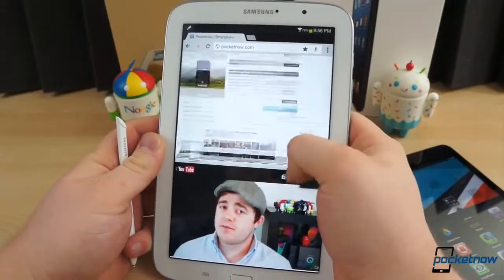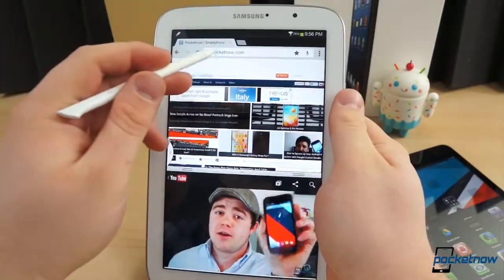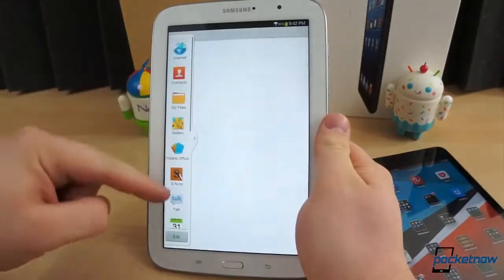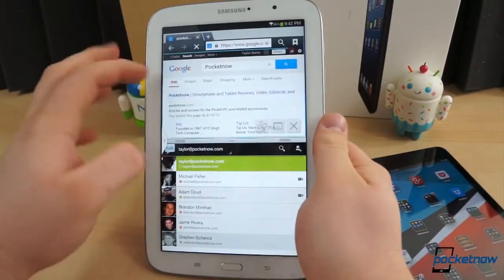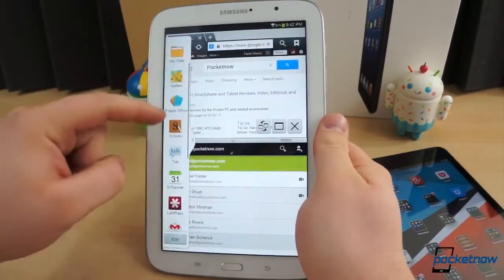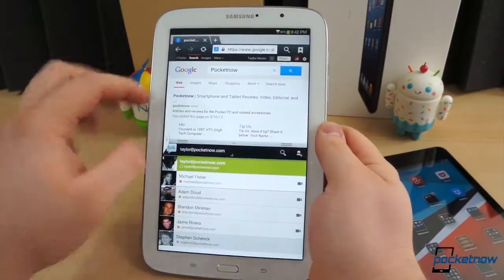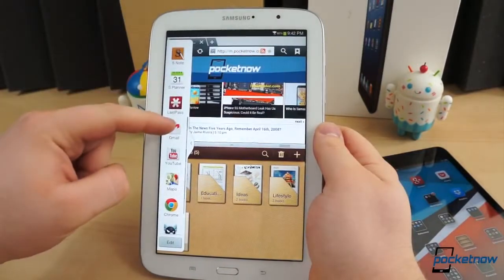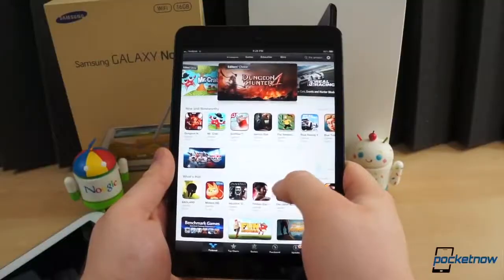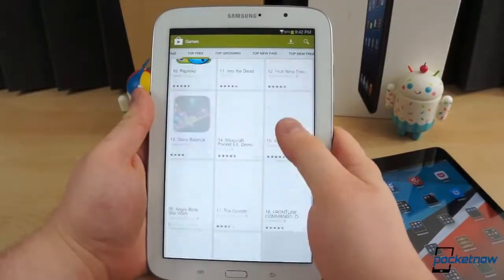The Note 8.0 also comes with the multi-window feature, which allows the user to run two applications side by side. The application selection may not be nearly as developed on Android, but on 8-inch tablets that's less of an issue than it is with full-size tablets. And when you have such expansive and useful software features like multi-window or pop-up note, it's hard to deny that the Note 8.0 has a leg up on the iPad mini in terms of software. Content is something that comes with time, something that more of is being added to Android by the week.